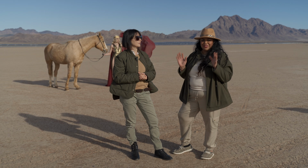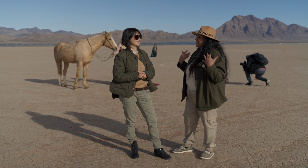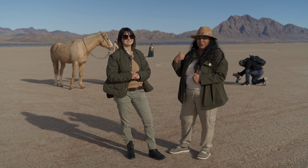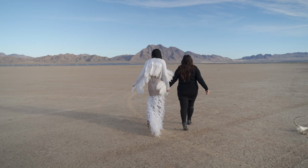When we were talking about it yesterday, she said that she wanted some alone time with the horse. She wanted to ask the horse for permission to make sure they were in a good, safe, and comfortable environment. And it looks like it's working very well, because this horse has been literally the best model today. I mean, okay, I take it back. Our models are the best models, but after the models, second best model.